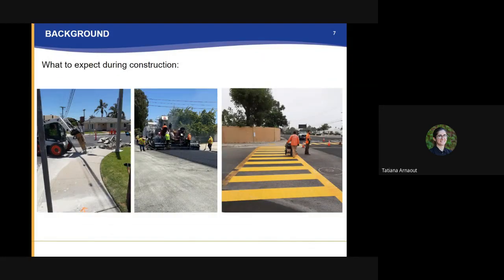So there's a few things that you'll expect during construction. It's similar to when we do our street resurfacing projects. You'll see some demolition of sidewalks so that we can put in new ADA compliant sidewalks in there, some level of asphalt, and then of course our crosswalks when we're getting those painted on and whatnot. So these are the kind of things you're going to expect.